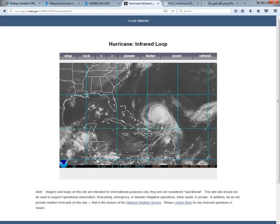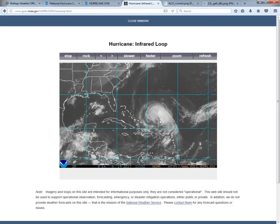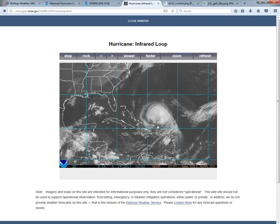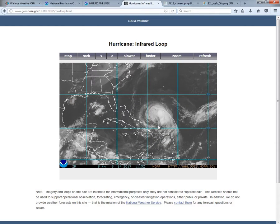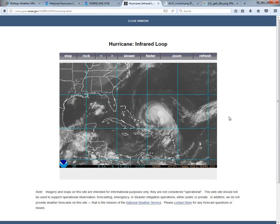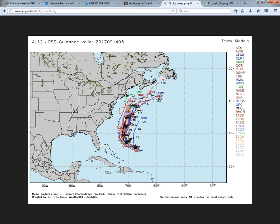Looking at the infrared satellite of Jose, the last few days it has been sheared fairly strongly from the north, with the outflow only to the south. We can see this morning high clouds to the north as well as to the south. There's a little bit of dry air in the system, but this outflow is increasing around the system, which should lead to a little bit of strengthening, even though the National Hurricane Center has this storm weakening into a tropical storm. Some guidance also shows the shear levels decreasing over the next 24 hours, which could lead to a little bit of strengthening.